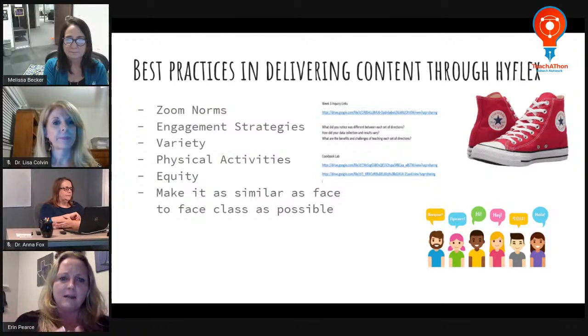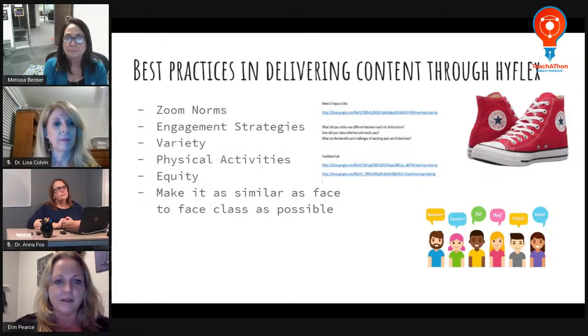Another thing to keep in mind with best practices is equity, the equity that occurs whenever we deliver content. Sometimes our students don't have computers. Sometimes they're using their phone to access Zoom. So equity is another thing we need to consider when we deliver content through HyFlex, and we should make it as similar as possible to a face-to-face class. That's why I mentioned the Zoom.